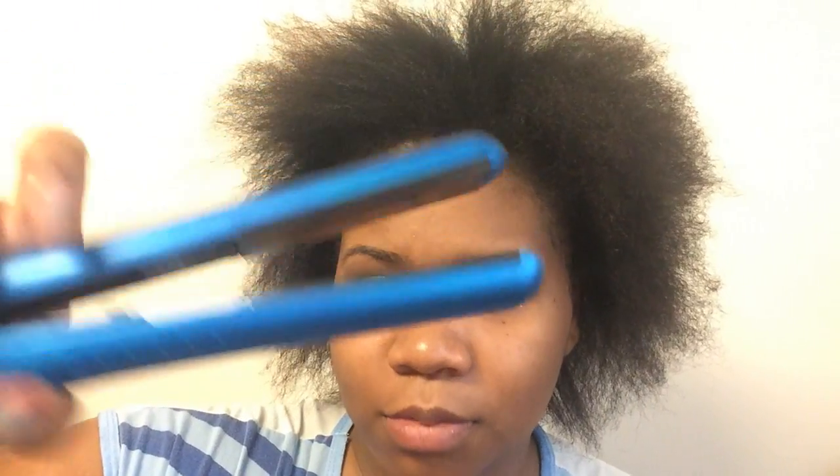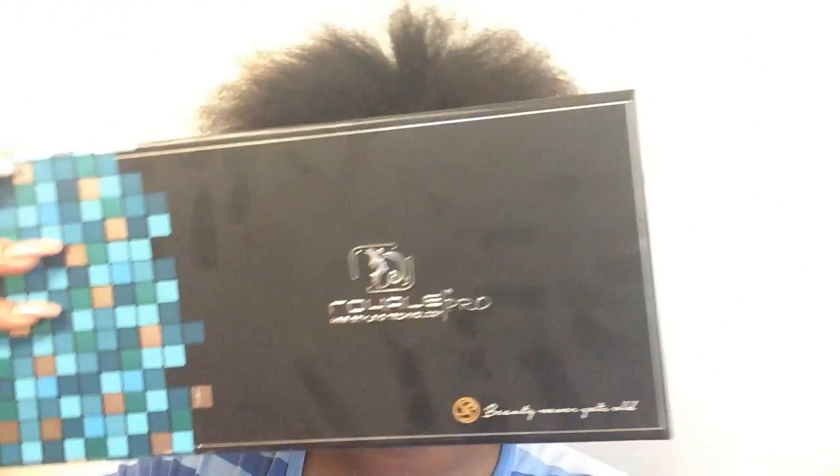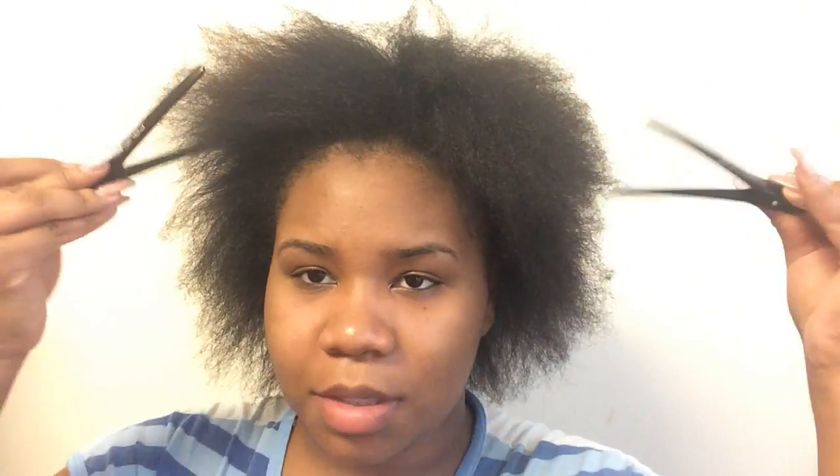This is the bumpers, and this is what it looks like. Currently, this is out of the packaging. I've used these so far 3 times. This is the packaging it came in. My bumpers came with these 2 clips. It came with 2 of these clips for my hair. And this comb, this special straightening comb.